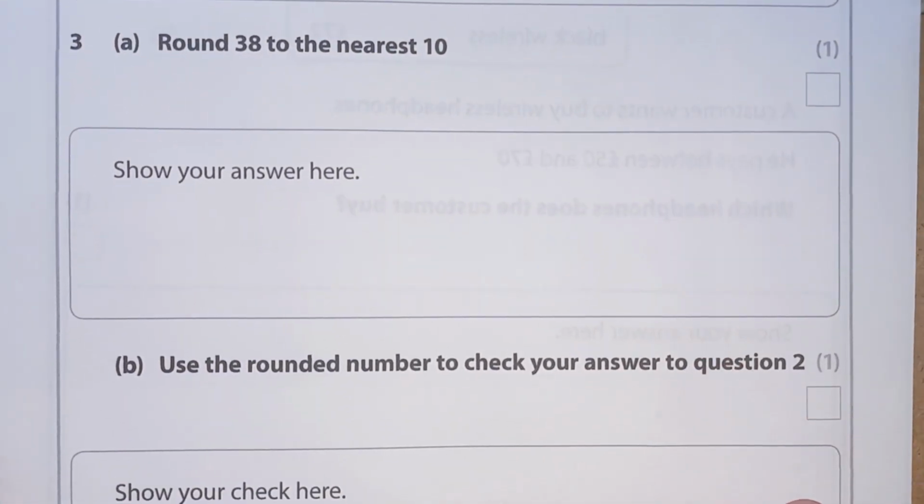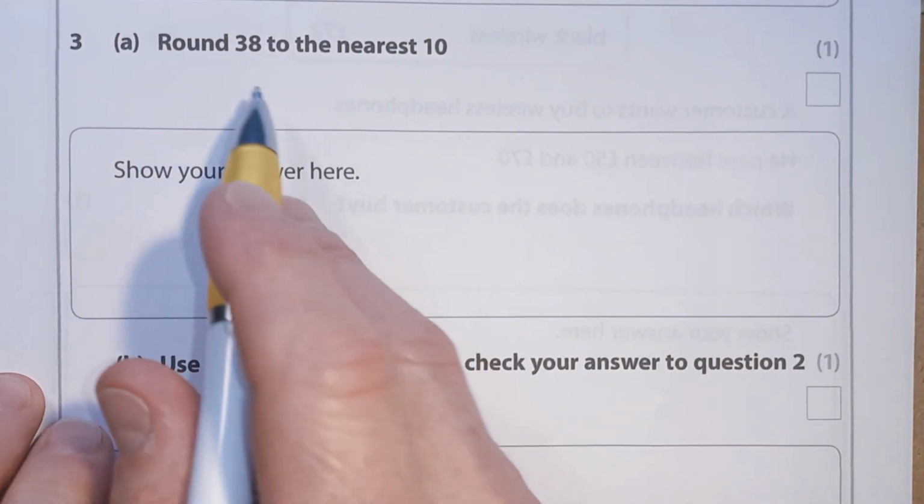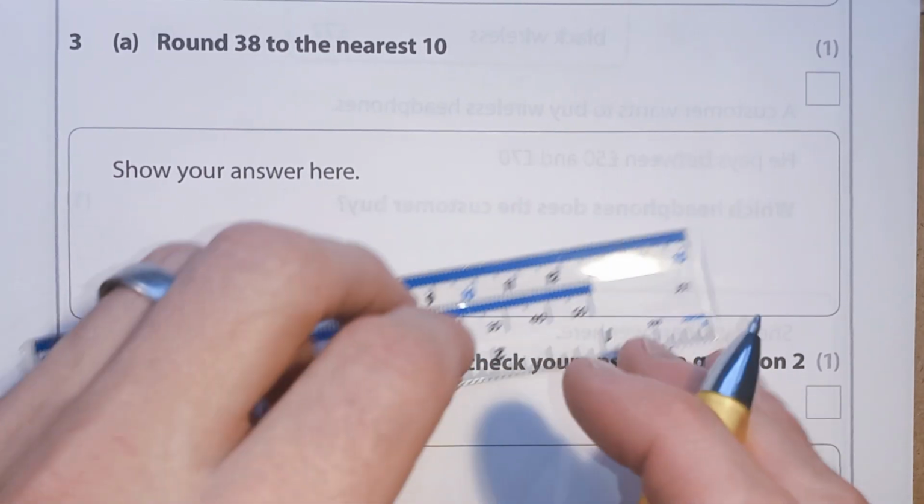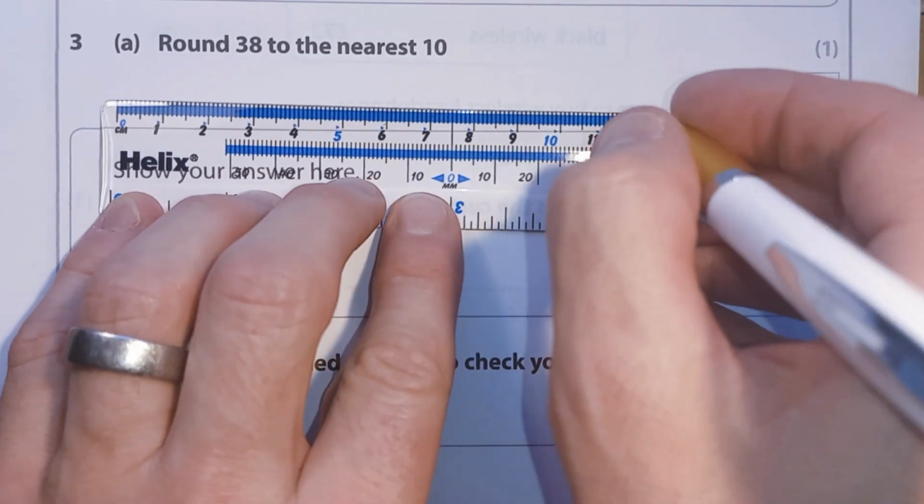Let's move this up here. Question 3, part A. Round 38 to the nearest 10. Okay, so I'm going to draw a little number line here.